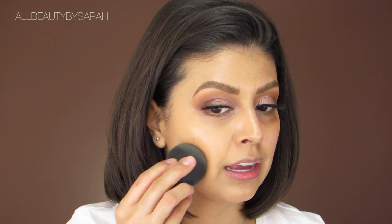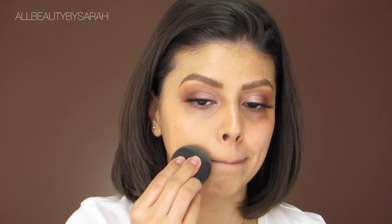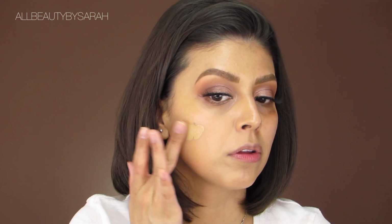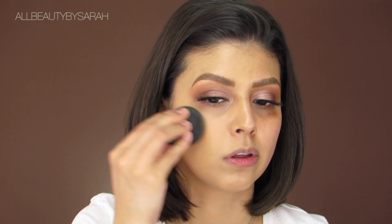I really like it. So this is just with the one layer. This to me is definitely medium coverage, but let's see how well it builds. I want to build it to full just a little bit, especially here. Okay, so first initial thoughts, I really love the coverage.